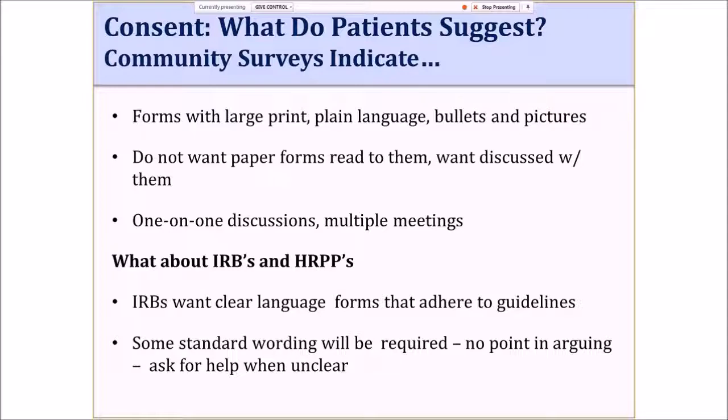And so it's drawing them back in, as Terry said, when you talk about teach-back, about asking them, can you tell me in your own words what you're going to get out of this study, what you're being asked to do, what is your part in it? They want one-on-one discussions and multiple meetings. The IRBs and HRPPs want clear language forms that adhere to the guidelines. Some standard wording will be required.